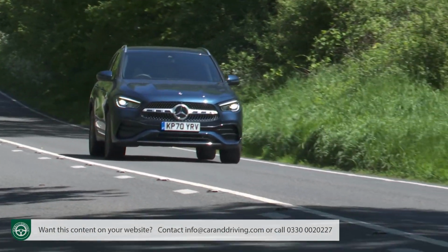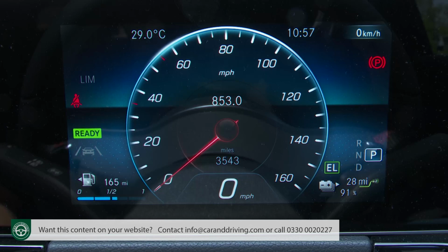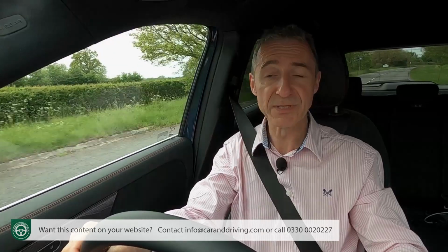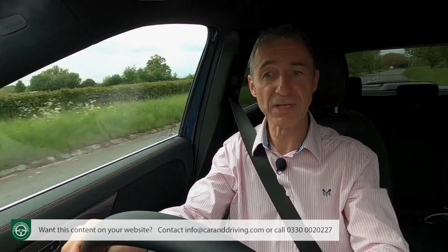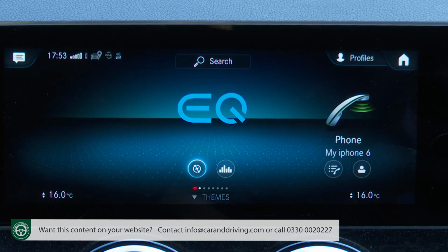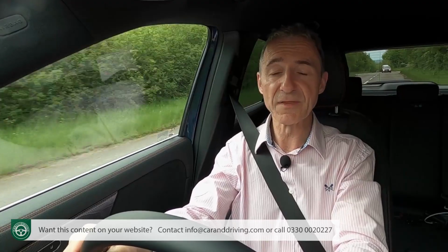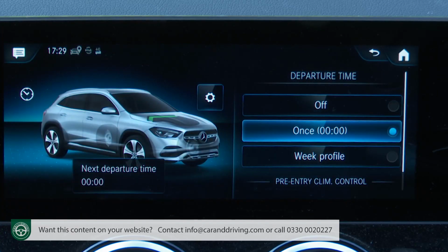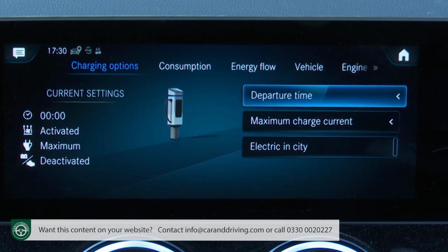At the wheel of a GLA 250E, the main instrument screen always shows a battery charge percentage, but your primary access point for monitoring range, charging and the functionality of the PHEV powertrain is on the EQ menu on the center dash screen. This has 5 sections. The first covers your charging options. Now from here you can set the departure time, your maximum charge current, plus there's an electric in city option which allows you to save charge for urban driving that you might have to do at the end of a journey.